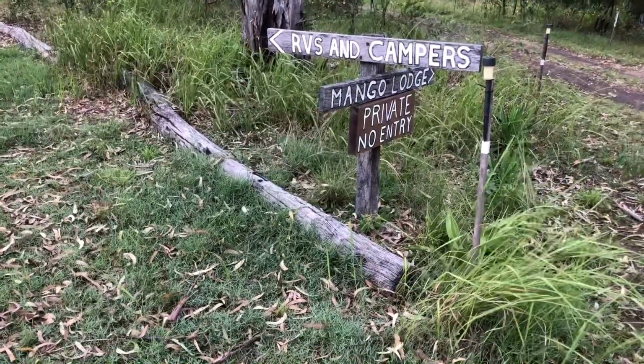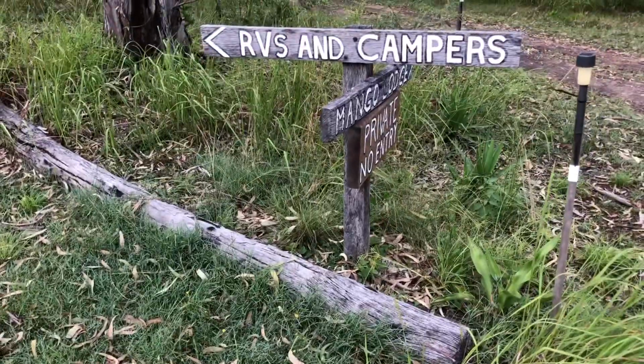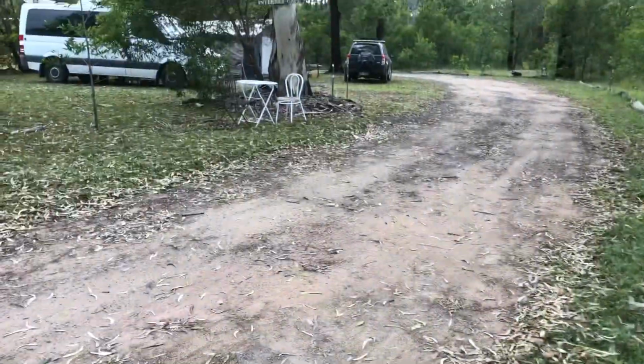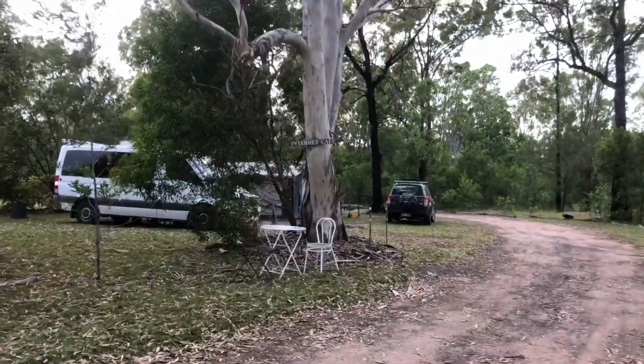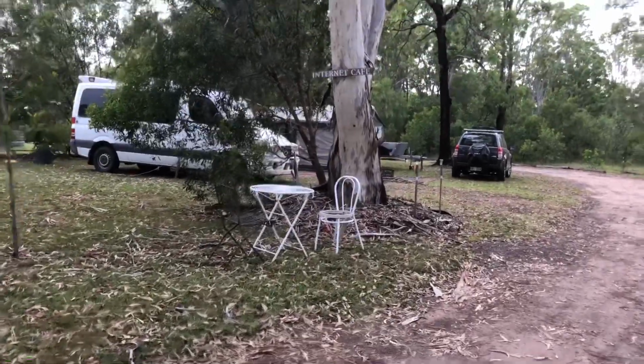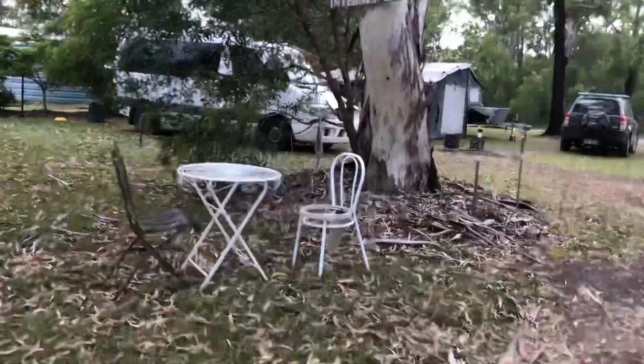Okay, so I've walked back up the hill. I didn't want to bore you with that. And that's the sign to where you've got to go. That's the track down to Mango Lodge there. And over here is the internet cafe. So if anyone says they want to get some good reception on the Wi-Fi, this is where they come and sit.